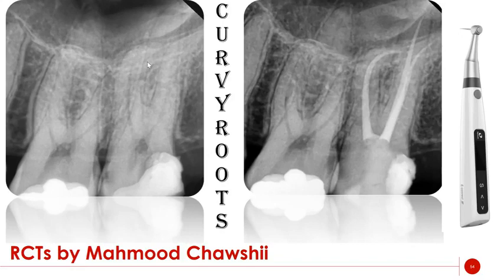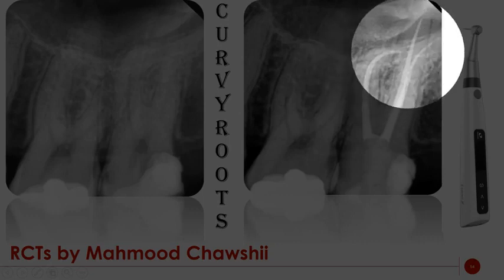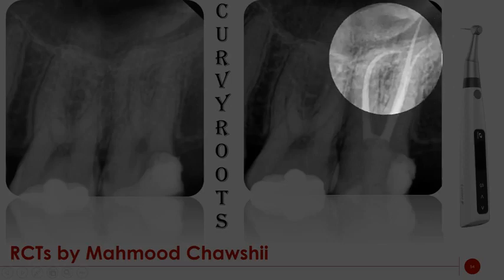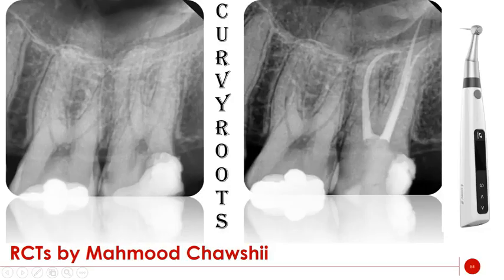And if you think to shape this curvature with your hand file, it's, in my opinion, somehow impossible, because you will end up with some kind of procedural errors, mainly a ledge, or if you work without any cushion, you will end up even with an instrument separation, just at the beginning of the curvature. So instead of this, we choose a proper rotary file with a proper alloy, and we could achieve a proper shaping of the curve and pack it with a suitable obturating material in order to have a predictable long-term success.